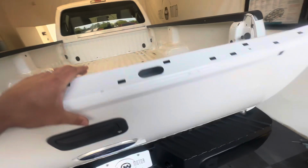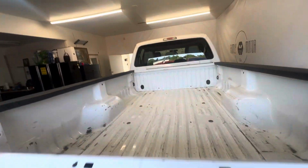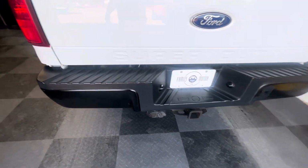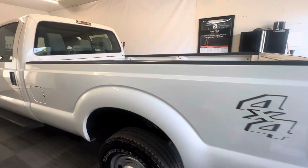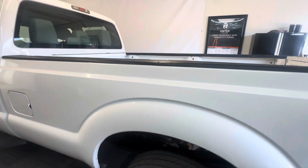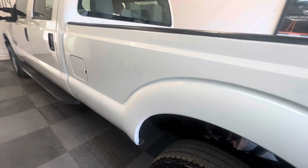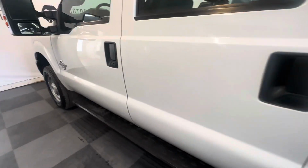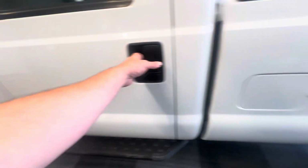Let's go ahead and pop this down and look in the bed. You've obviously got your factory tow package there. There's no brush scratches or anything down the side of this. There's no real dings or anything to speak of either. It's very clean. The paint's in great shape. You've got these running boards on it that I don't think a whole lot of, but oh, they actually are metal. They look like they're plastic. Never mind. I've got a new respect for them now.